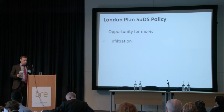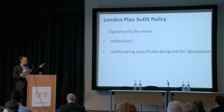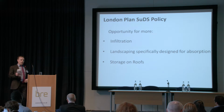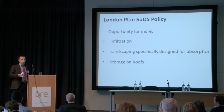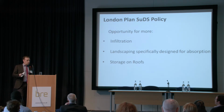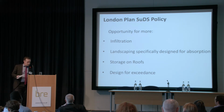So certainly what we push for now is more infiltration, landscaping that's really designed, not designed to be perhaps a particular species of plants, etc., and trees, but designed to absorb and store the maximum amount of surface water, and increasing the amount of water that can be stored on green, brown, and I'm increasingly seeing the term blue roofs. I'm not sure they're really blue, but I think the idea is they capture and store more water.